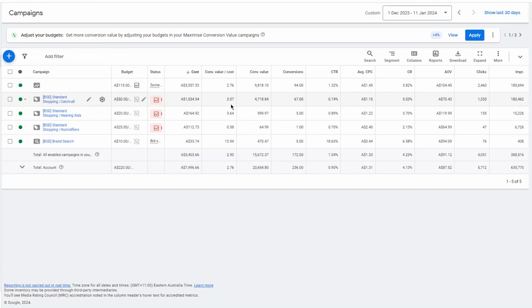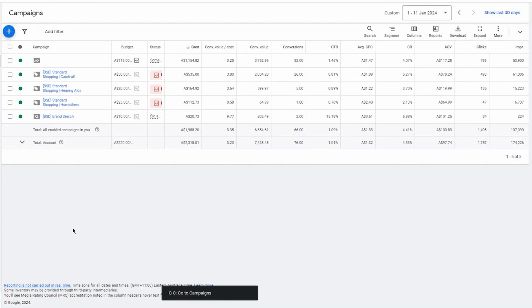We did cut spend slightly, which did help in this process, but regardless, much better performance. The same with the hearing aids, pretty much almost a 2x in ROAS as well. We've only just switched this humidifiers PMax over to standard shopping, so this is still in the early days, but we're confident that that should pick up as well based on the other 2 campaigns. And then we will be transitioning this last PMax over to standard shopping in the near future as well.